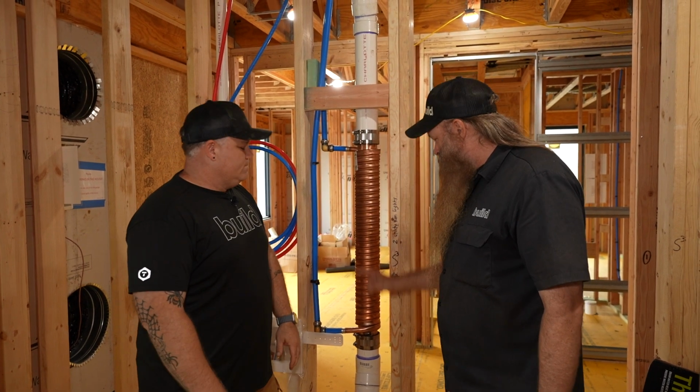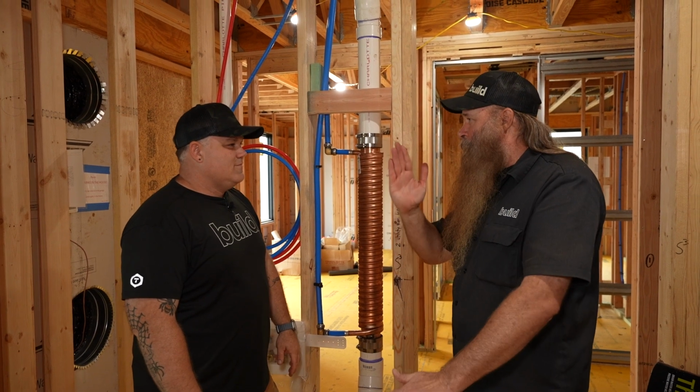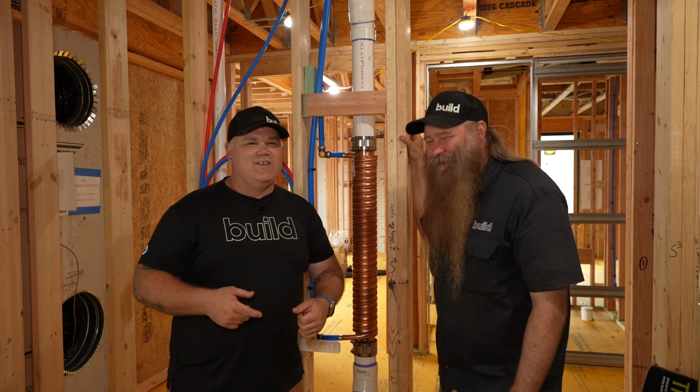This connection happens twice. Set it and forget it. Right. It's the Ronco Rotisserie of drain water heat recovery systems, actually.